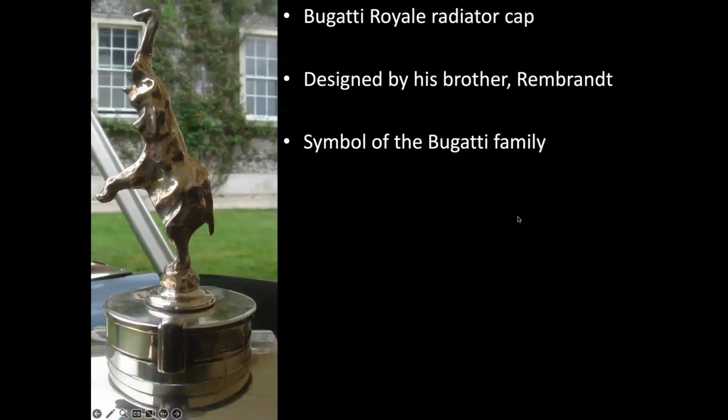So the symbol of the Bugatti family was an elephant. Families back then would do that. They'd have symbols. So the hood ornament, which was pretty fancy, was designed by his brother Rembrandt. And he put these on the regular cars that were lower price as well. But I don't believe the modern Bugatti brand has really continued that sort of thing.